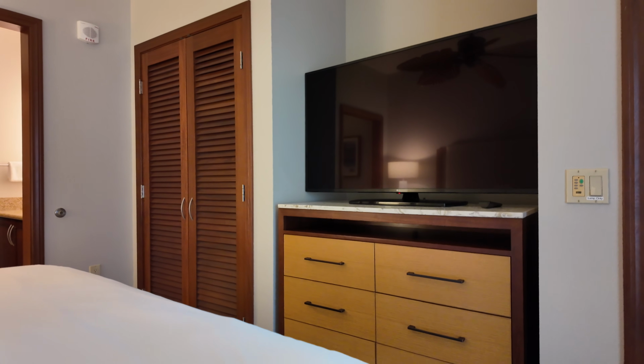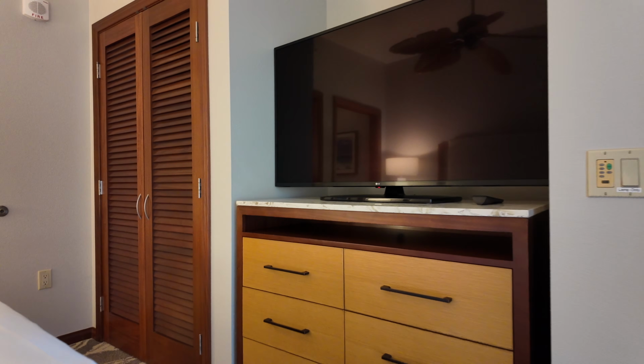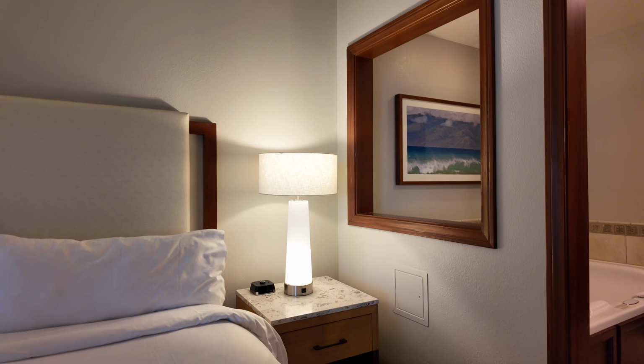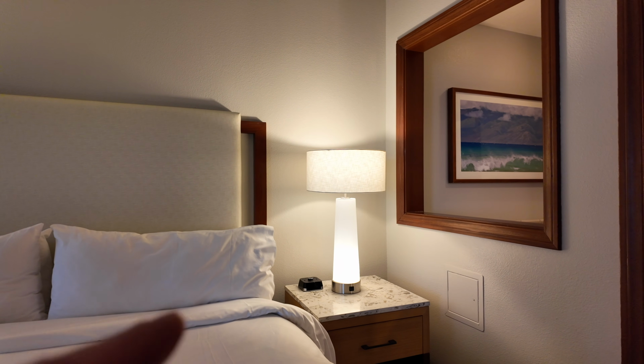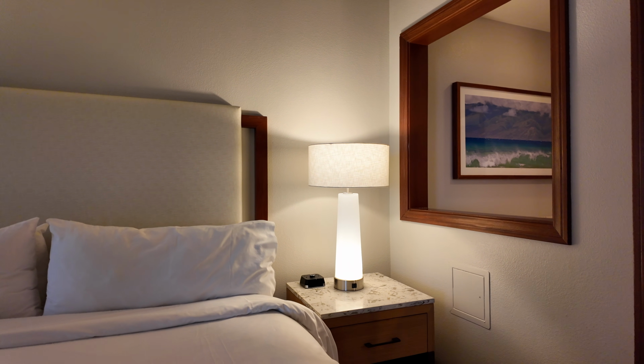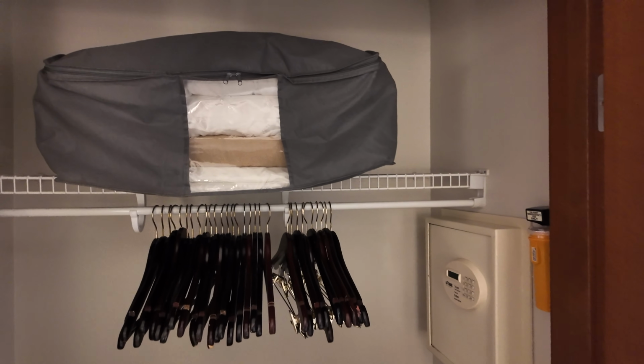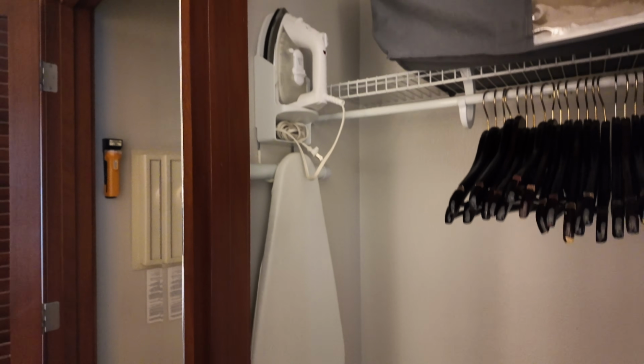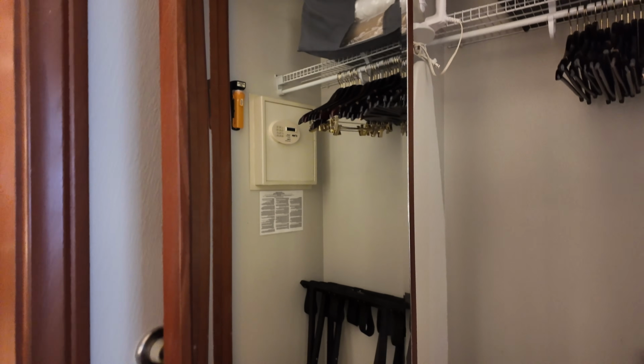Then down here at the foot of the bed, we do have another television up on top of a dresser or chest of drawers. Another nightstand over here. It doesn't have exposed USB and power, well, it does, because there's an alarm clock over there, which has that all integrated into it. We do have the bathroom there, but we'll take a look in here in the closet first. Closet here does have your in-room safe, extra bedding for that sleeper sofa. You do have an ironing board, and it's where you're going to find the full-length mirror.